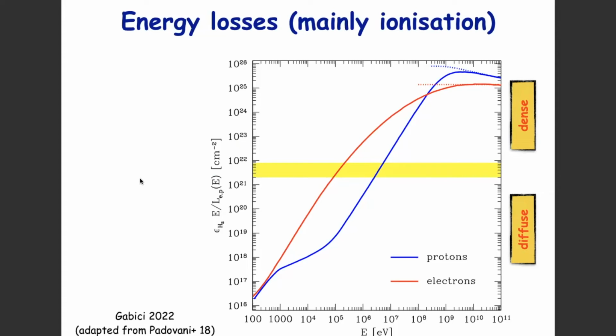And this is a plot showing the loss rate for protons in blue and electrons in red. And I put it in this unit. So basically, this means that a cosmic ray of this energy cools after crossing this column density. So you see that if you go beyond GeV, the energies which are important for gamma ray astronomers, you can easily cross very large column densities without losing energy. So for gamma ray astronomy, these energy losses for protons or electrons are very often not important. But if you go to low energies, you see that even very small column densities are enough to kill your particles. And this yellow region is the transition between diffuse and dense clouds.